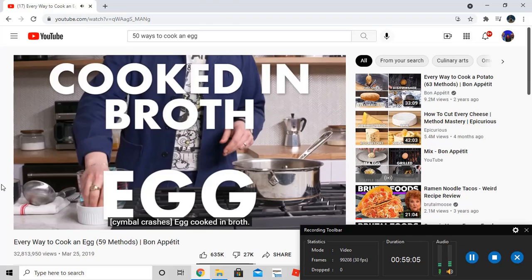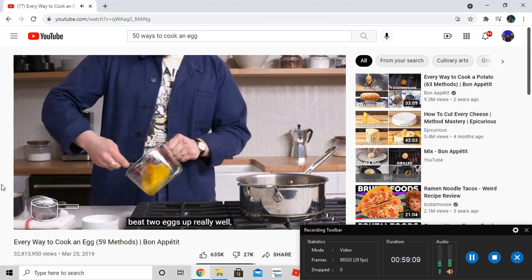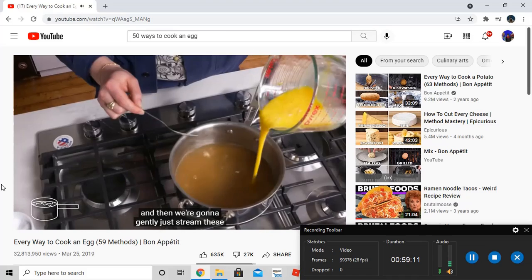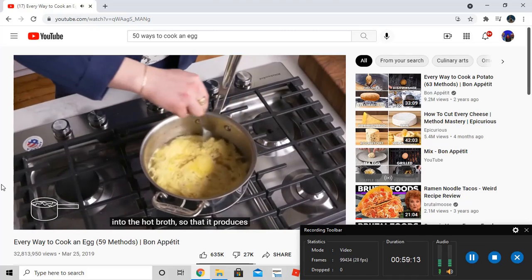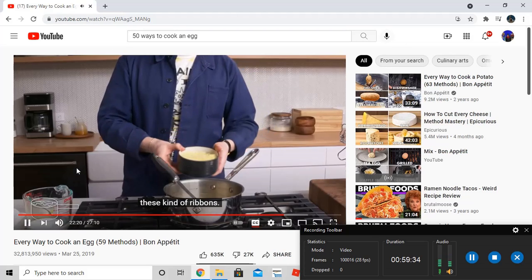Eggs cooked in broth. That sounds interesting. Beat 2 eggs up really well, and then we're going to gently just squeeze these into the hot broth. What kind of broth is it? Is it like chicken soup? Chicken stock. Chicken soup. I like chicken noodle soup, so this actually, if this is cooked in a chicken soup broth, I would probably eat it. Isn't this how you make dumplings?